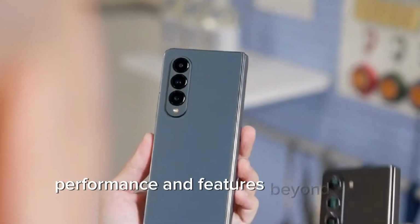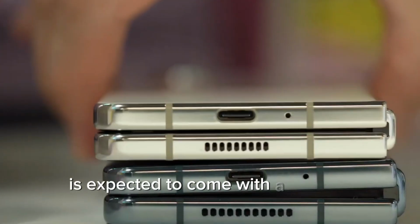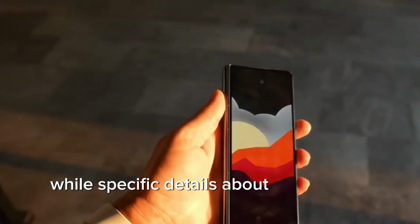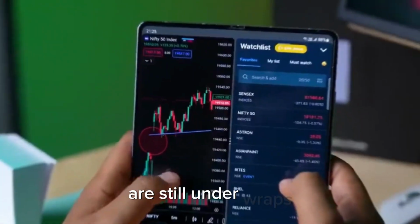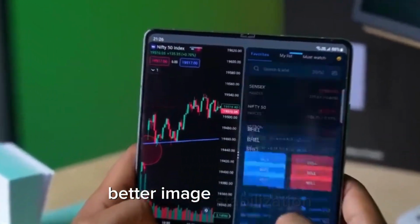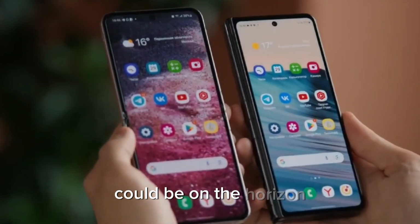Performance and features. Beyond the design and build, the Z Fold 6 is expected to come with a slew of performance upgrades. While specific details about the internal specs are still under wraps, enhanced low-light performance, better image stabilization, and more powerful zoom capabilities could be on the horizon.